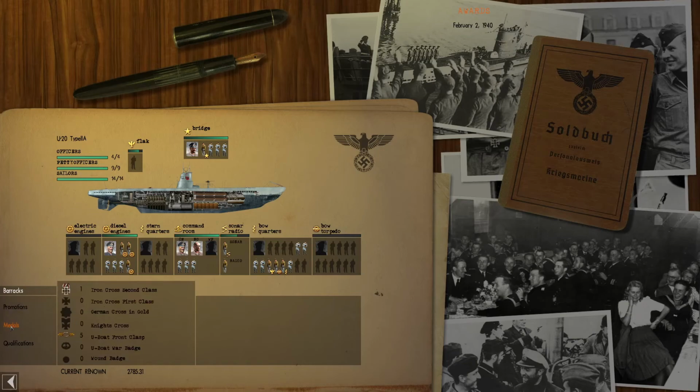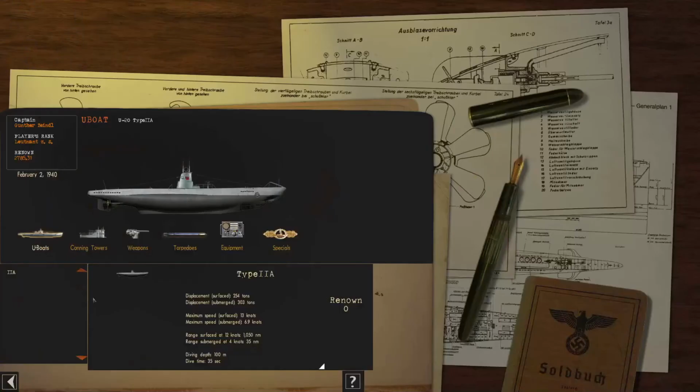Medals. Iron Cross, second class. I could give that to Hans. I think I will. I'll give him that. And I will give him that. And I could even give him a flak qualification just for the memes, but I don't know.